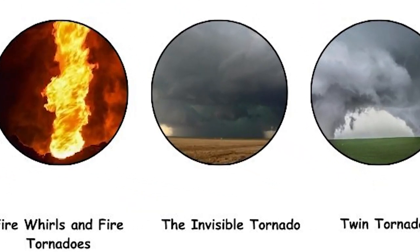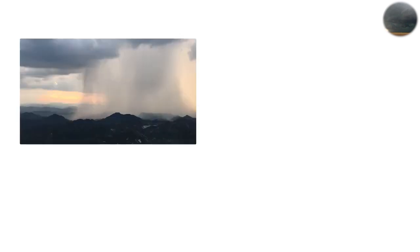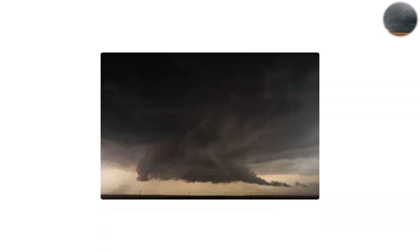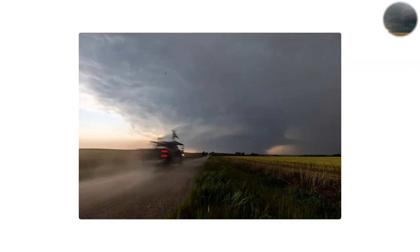The invisible tornado. Yes, invisible tornadoes exist. Some tornadoes are so rain-wrapped that you can't see the funnel at all. Instead, all you see is a wall of rain, hail, and debris. These are some of the deadliest tornadoes because people don't realize a twister is inside the storm until it's already too late. Storm chasers often warn that these are the most dangerous tornadoes to chase, since visibility is nearly zero, and it's easy to drive straight into one without realizing it.